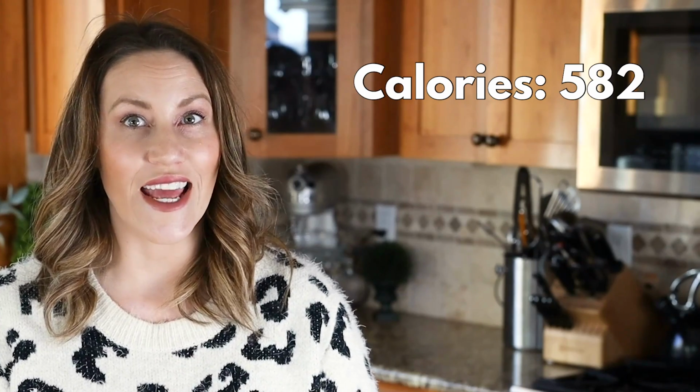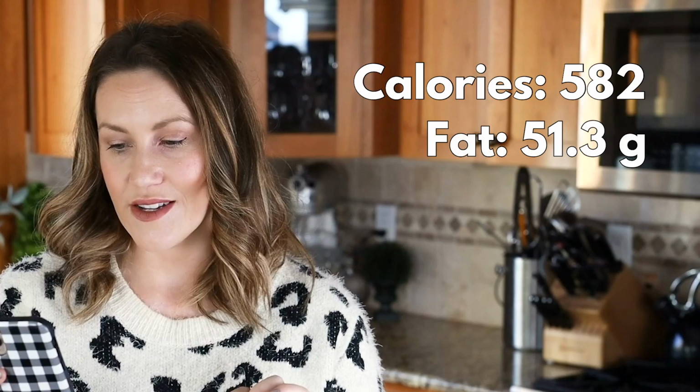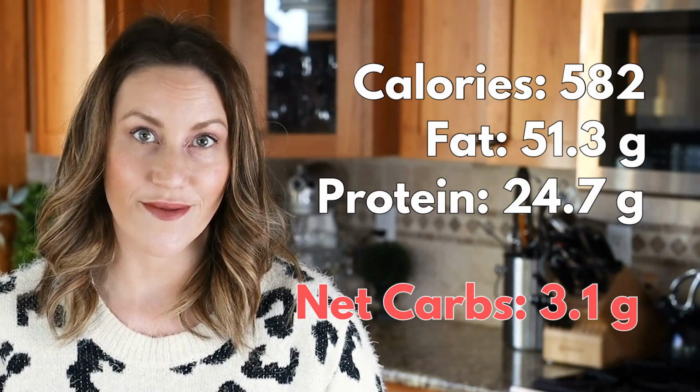It's 582 calories and 51.3 grams of fat, 24.7 grams of protein, and the net carbs are 3.1 grams. Now the soup did clock in at a little bit above $5. If you make your own chicken broth, it comes at around $6.69. Still an inexpensive keto meal, especially if you're feeding 6 people.